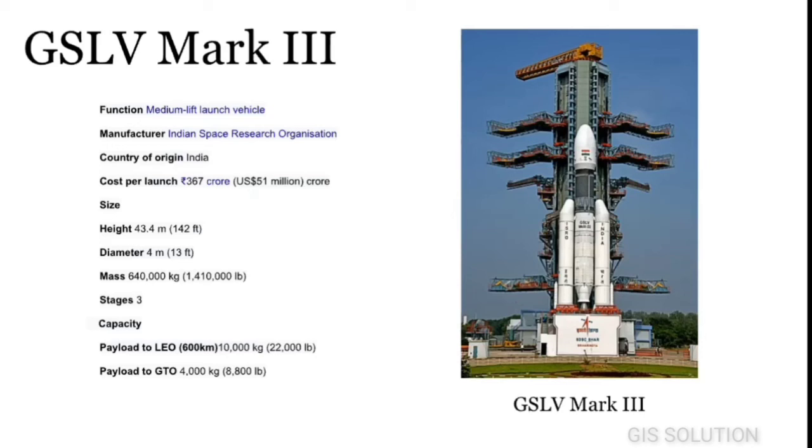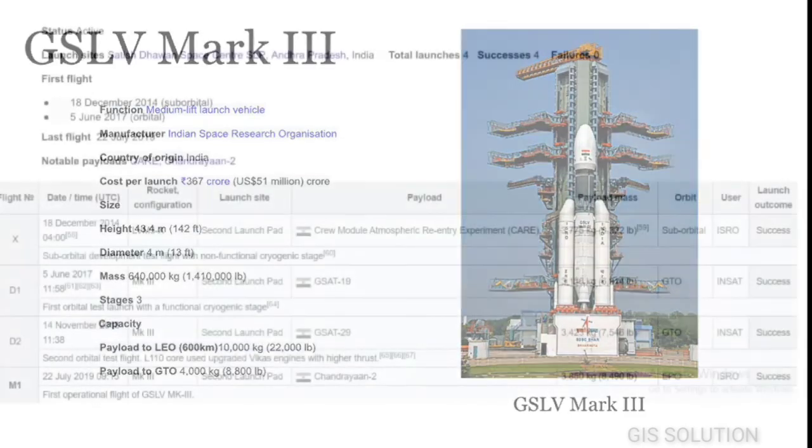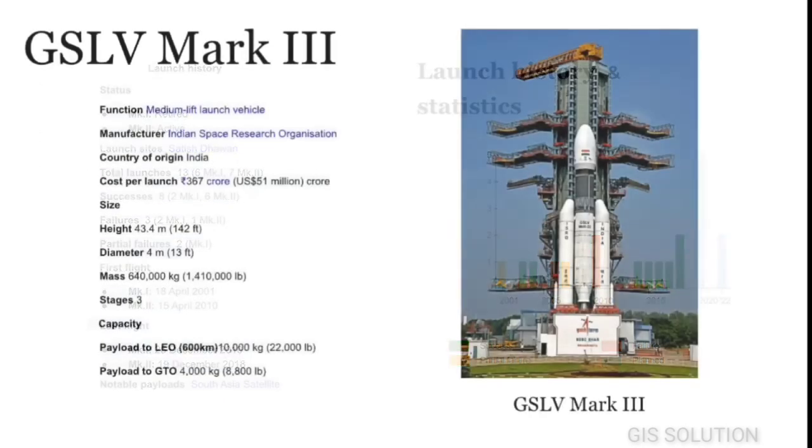like Chandrayaan-2. After several delays and a suborbital test flight on 18 December 2014, ISRO successfully conducted the first orbital test launch of GSLV Mark III on 5th June 2017 from the Satish Dhawan Space Center, Andhra Pradesh. It can place satellites up to 10,000 kg in low Earth orbit and up to 4,000 kg in geostationary orbit. So far, it has been used in 4 missions and all 4 have been successful.